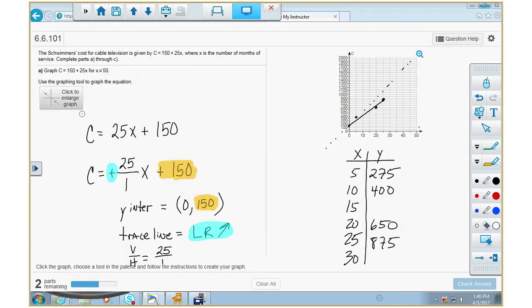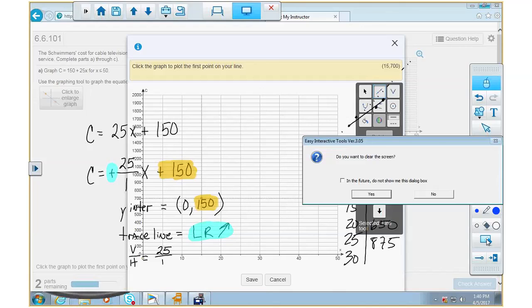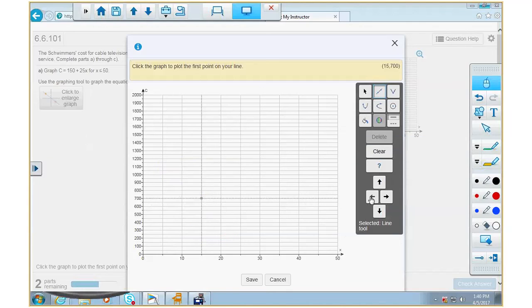Oh, I got to type it. Oh, we got to graph it. Okay, let me graph it for y'all. Is this where I can graph it? Straight line. Let me get all this junk out of the way. All right, y'all wrote down my points. What's my first point at 5 and 1?